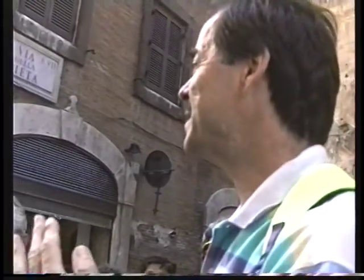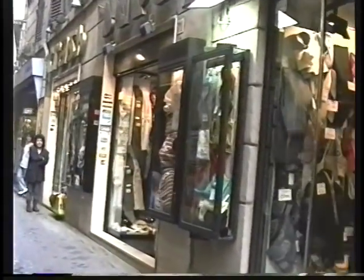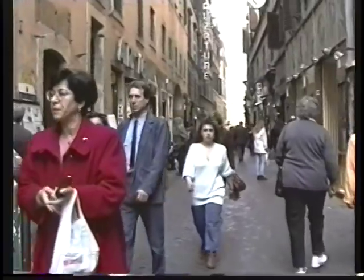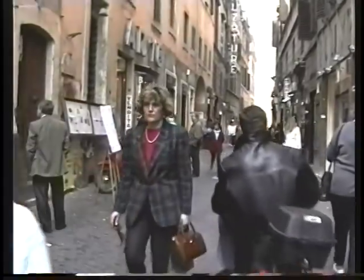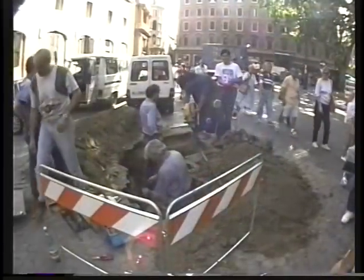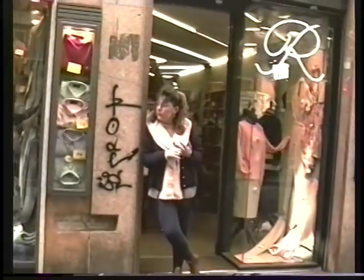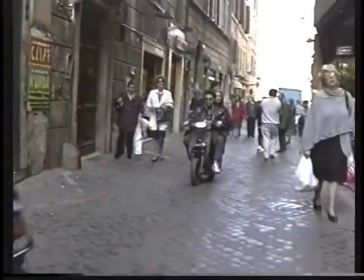This little street that we're on is called Via dei Gubernari. And it's really one of the most interesting little streets in the back roads here. It's a very lively shopping street, cafes, pedestrians, motor scooters, constant reconstruction and jackhammering going on. It's real old. The street is about 400 years old. The buildings themselves are that old. And it's just a lively Roman place.